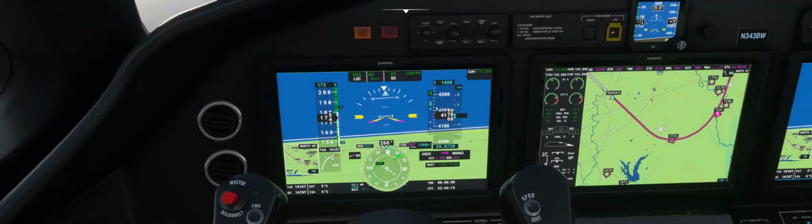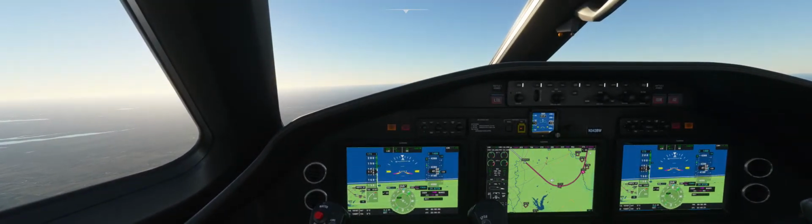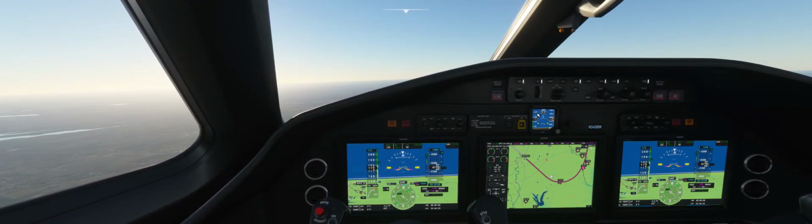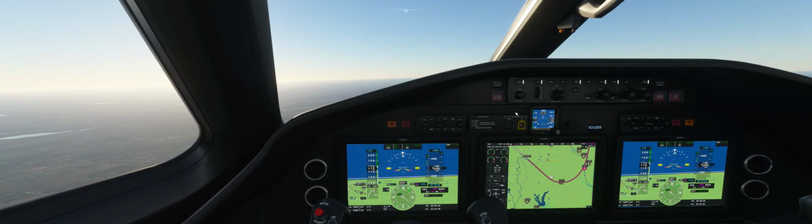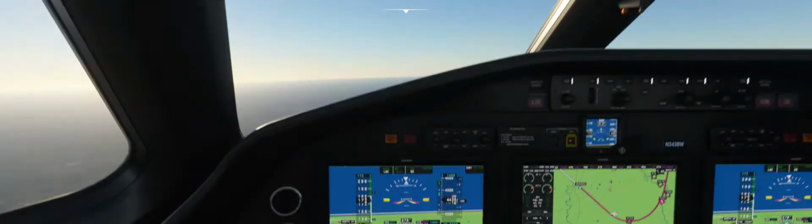Shallow our descent right now to let this green diamond come down, and hopefully we'll grab that glide slope. We're going to know here in about 30 seconds. Should be starting to turn right. Come on. Don't disappoint me. See the green line moving? Nope. Nothing's happening. That ain't good.